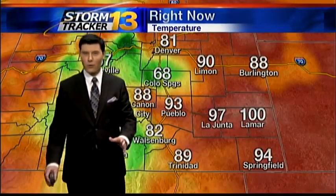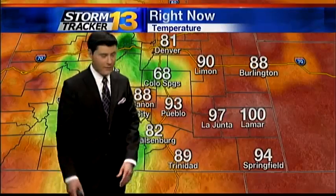But still very comfortable even at this area, especially out into eastern Colorado. Triple digits into Lamar. If you remember yesterday, I had it forecast, I think it was 98. Well, it even beat me. 100 degrees right now into Lamar.